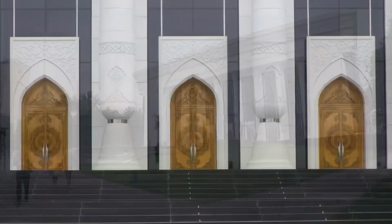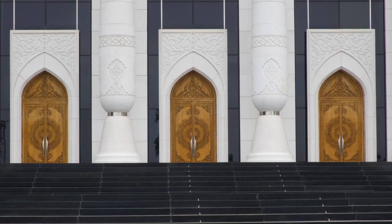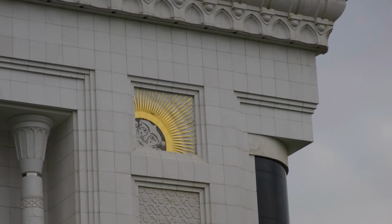This building is the Palace of the International Forums. Simply put, it's a giant theater. A very elegantly built giant theater.